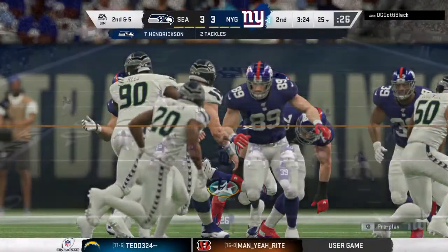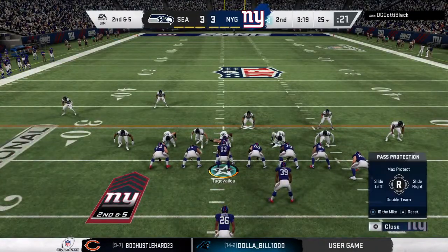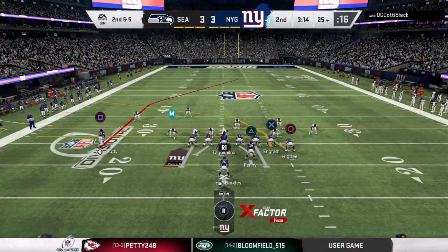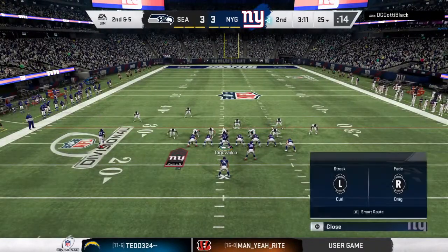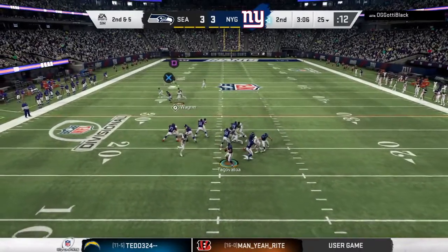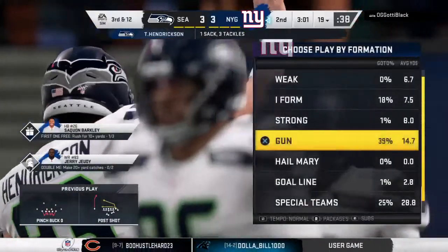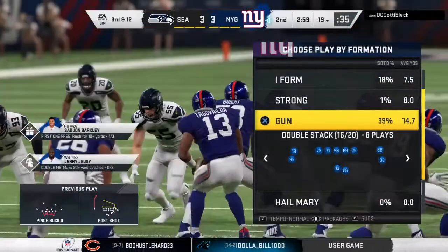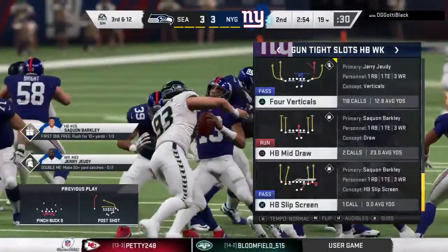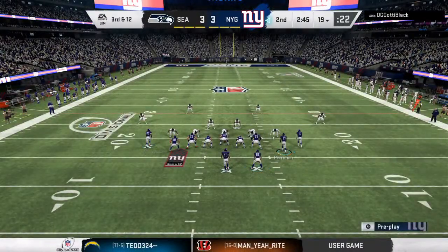Not easily done. Here's a 2nd and 5 now from the 25. Nowhere to escape, and he goes down. Trey Hendrickson just would not be denied. That's a loss of 7. Brandon, if I'm an offensive coordinator and I see an all-out rush like that, I file it away because I'm going to use their aggressiveness against them as this game goes on. I'm going to hit them with a screen soon.